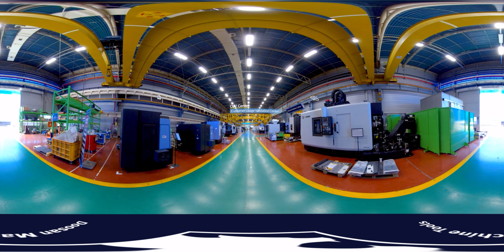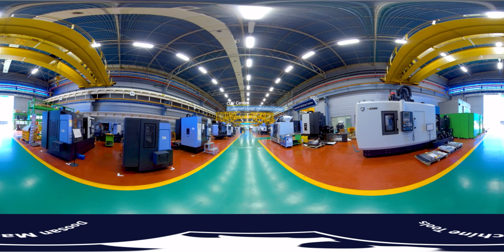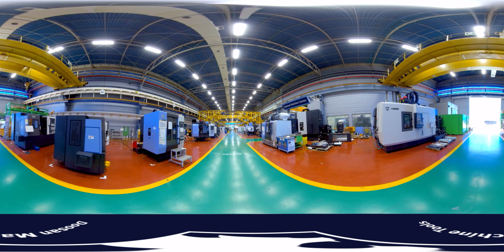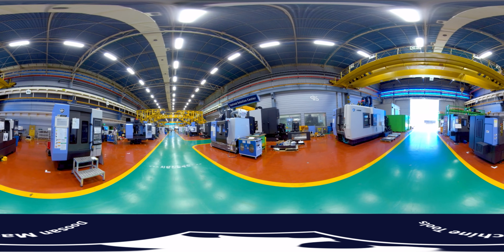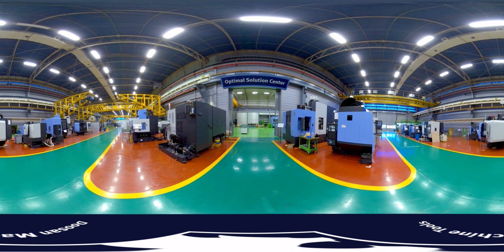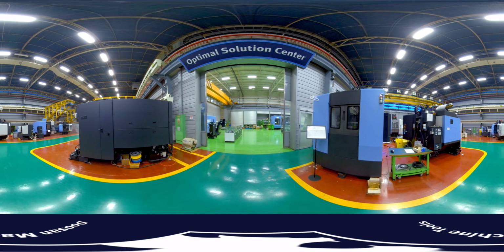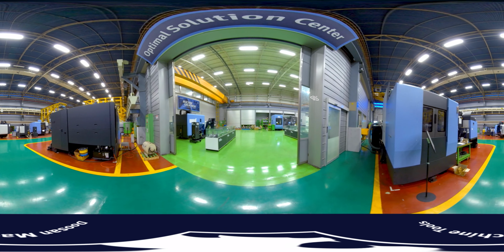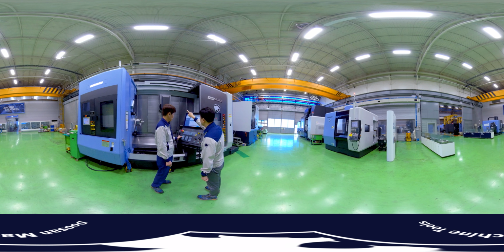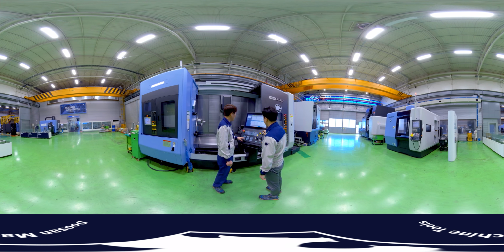Meanwhile, in the CUV Center, we not only conduct trial assembly of the machine under development and see its performance, but also verify various customer usage environments in order to contribute to improving the product quality. To provide the optimal solution, Doosan Machine Tools is testing the durability and quality of its latest models, which incorporate engineers' experience and know-how built up for half a century at the Optimal Solution Center.